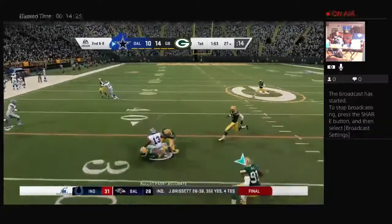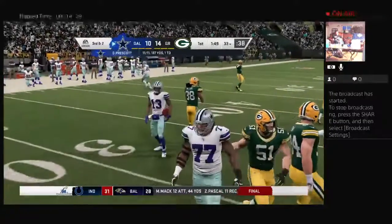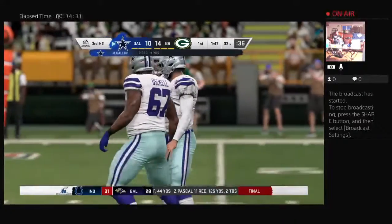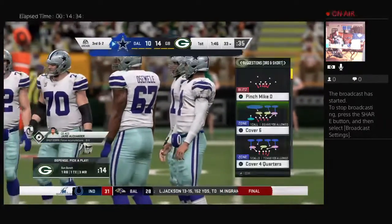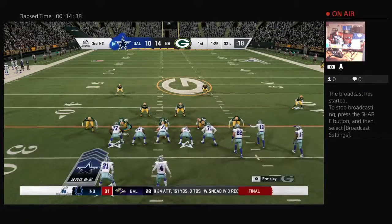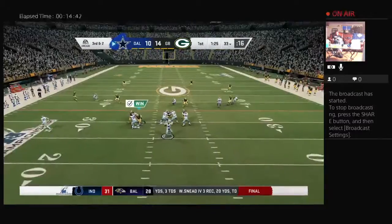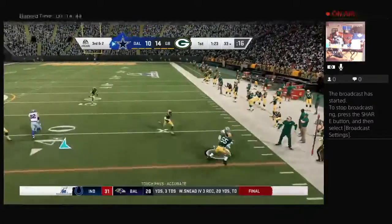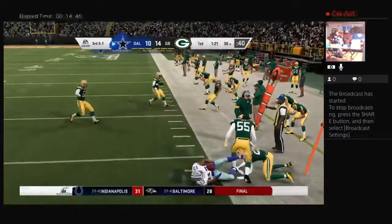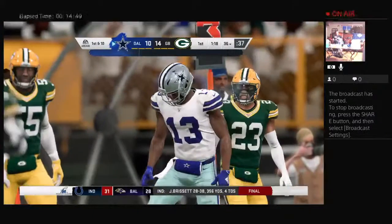Now Prescott got his man there, complete to Gallup. He'll be hit down at the 33, 5 yards on the play. That catch good for 5. It's 3rd down. Prescott on 3rd and 2. And he's able to hook up with Michael Gallup. And he's able to get the first before he's taken down.